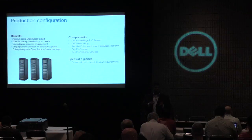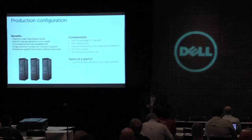What we found out was that density mattered to them. We found out that power management mattered to them. We found out that software-level redundancy is what mattered to them. We found out that automation and open source mattered to them.